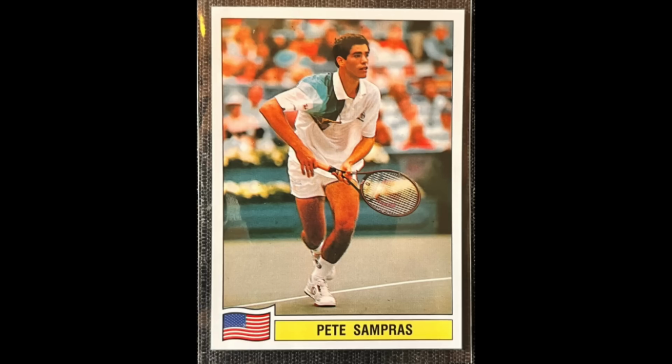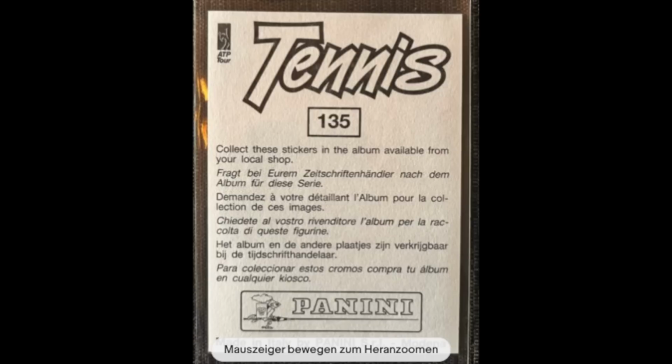Next card was sent in by Moritz, and it's a 1992 Panini tennis sticker Pete Sampras. He wrote, technically it's not his rookie as he has a Net Pro card produced the year before, but this one has a beautiful image, and from what I could find online, it's a lot rarer. As I mentioned, it's a European product.